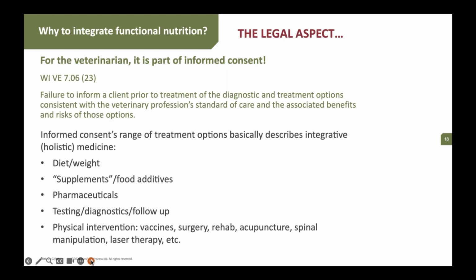This is Wisconsin's informed consent in our license rules. I know every state is a little bit different, but I believe most states now have informed consent. Ours reads exactly like this. Basically, you have to tell a client ahead of time, prior to the treatment, of the different diagnostic and treatment options that are consistent with the veterinary profession's standard of care and the associated benefits and risks of those options.